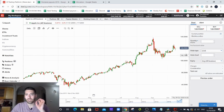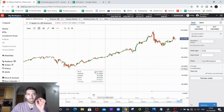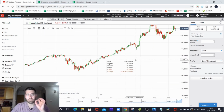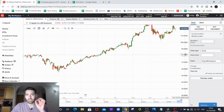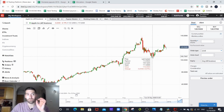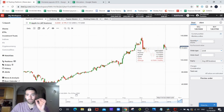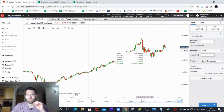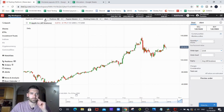Apple, similar situation. Apple's always a good company to get into, and I only got into it just after the dip here. They didn't experience as big a dip as other companies, but I got into that in the dip, and then I've bought one more share more recently in the second little dip here at the 122. I bought it at $120 I think, or a bit under.